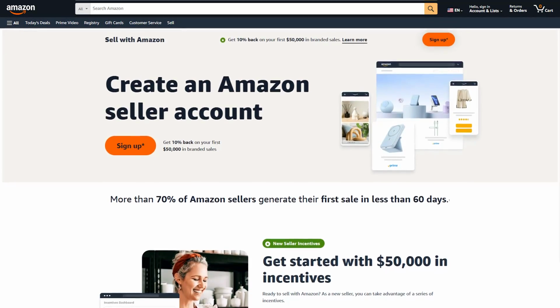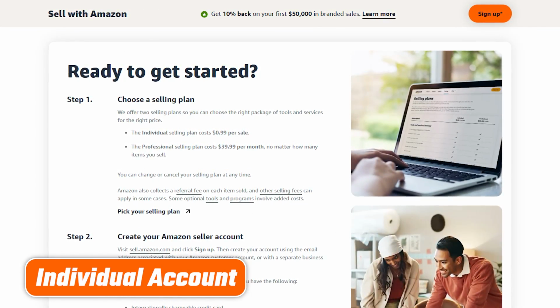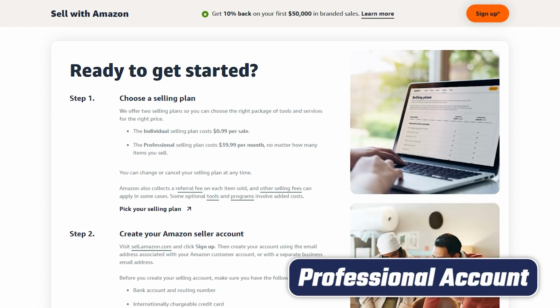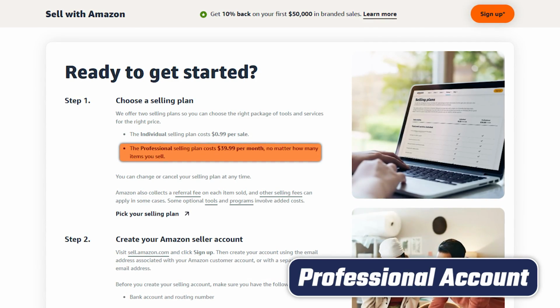That said, before you can actually start selling, you'll need to set up an Amazon seller account. Now, there are two options here, the individual account and the professional account. The individual account doesn't have a monthly fee, but Amazon charges you 99 cents for every item that you sell. So if you're selling in higher volume, those fees can add up very quickly. The professional account, though, costs just under $40 per month, but lets you sell unlimited products without that extra charge per item. So if you're planning to sell more than 40 items a month, the professional plan is definitely the better option.